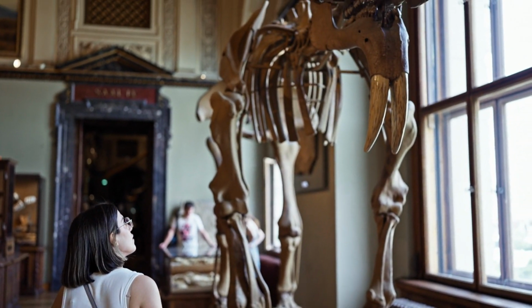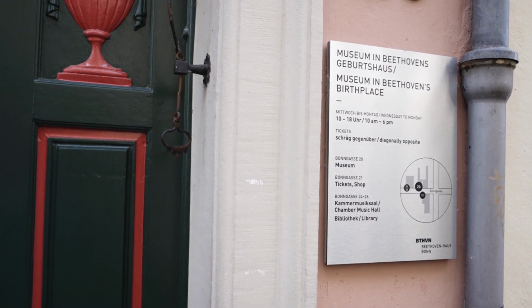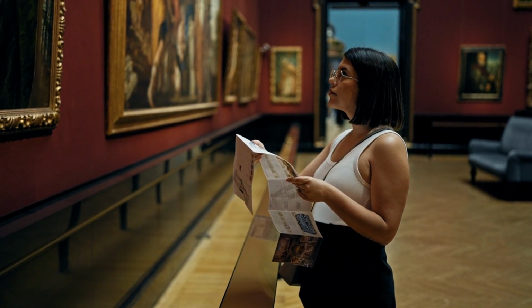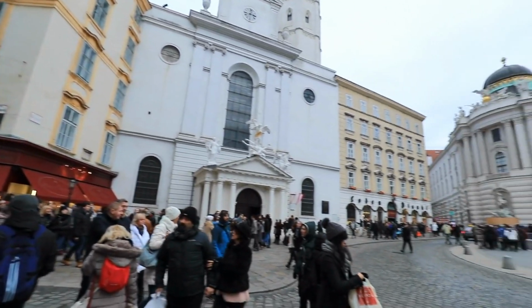For music enthusiasts, a visit to the Beethoven Museum is a must. Located in the historic Pasqualati House, where Ludwig van Beethoven lived and composed some of his most famous works, the museum offers insights into the life and legacy of the legendary composer.